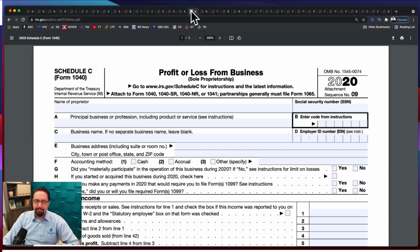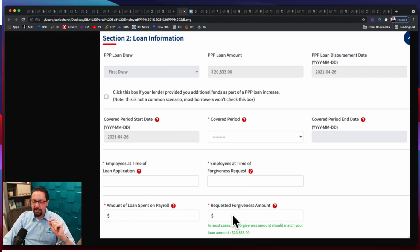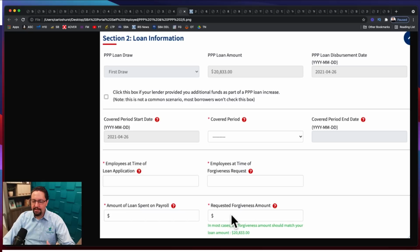You need to take a look at the Schedule C that you used to apply for PPP1. You may have used your 2019 Schedule C or your 2020 Schedule C. Okay, so the Schedule C that you use for PPP1, take a look at it. Then if you applied for PPP loan using net profit, line 31, you take the number that's on line 31 of the Schedule C, you divide by 12, and you multiply by 2.5, and that's the number you put here on the requested forgiveness amount. Now, if you were one of the lucky ones who got PPP1 using gross income, meaning line 7, you take line 7, you divide by 12, and you multiply by 2.5, and that's the number that you put in the requested forgiveness amount. All right.